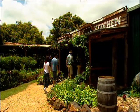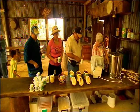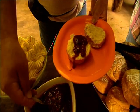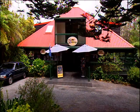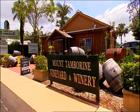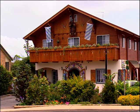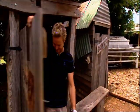Now, if you haven't done morning tea in true Aussie style, then this is the place. The rhubarb jam is fantastic. Mount Tamborine has a certain charm about her and revels in the thousands of tourists that visit each year. She was formed by a volcanic eruption over 20 million years ago, and the folk up here still reckon she's a hotspot. Tamborine's known for boutique wineries and cafes, and up here they do things a little bit differently.